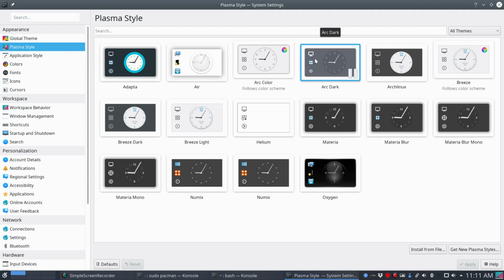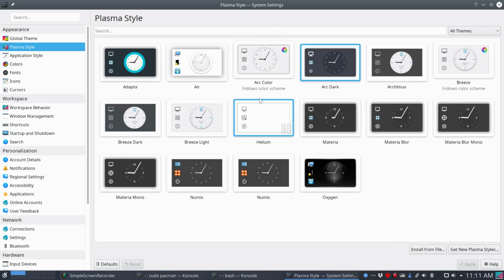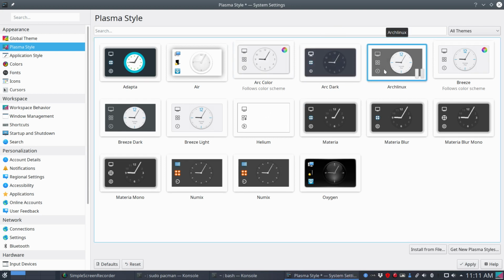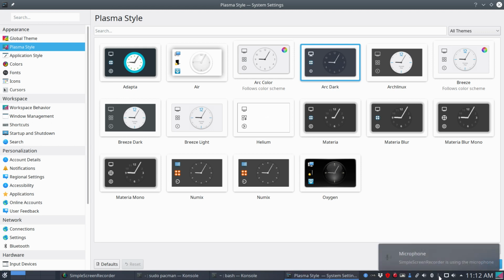Ctrl-Alt-M again. This is actually the reason why is because of this guy, I think. But the question then is, which one should I take? Let's see if something changes. Helium, whatever that was. Look at that. So it is indeed this particular style, the plasma style, that is going to make or break my icons. You see?